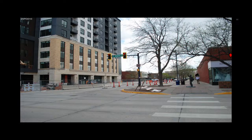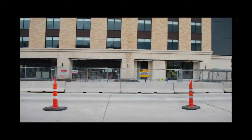Looking at some site photos I took just the other day, you can see that this property is still under construction along 6th Street. Again, the hotel is located above, apartments above that, and this is the commercial space that is being worked on currently. This is looking at the suite directly. This is suite number 1. You can see the sign for the planned development amendment, and you can barely see it here, but they do have their on-sale liquor permit sign in the window.